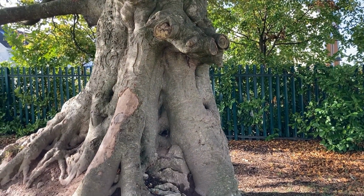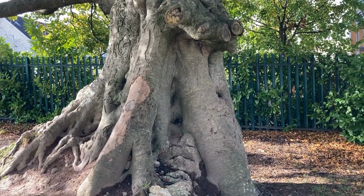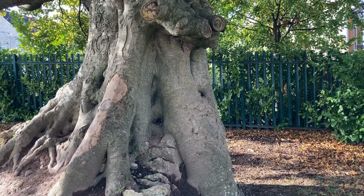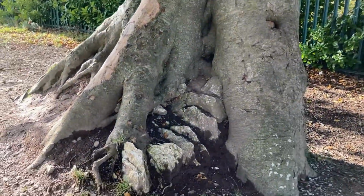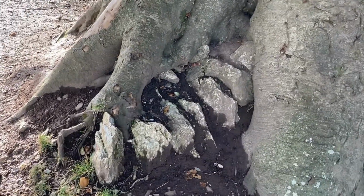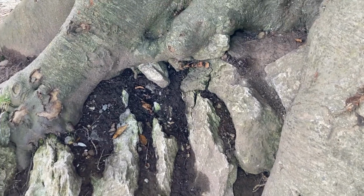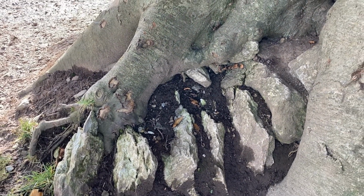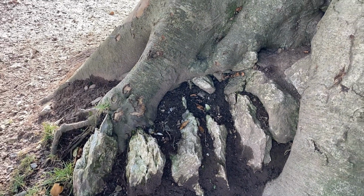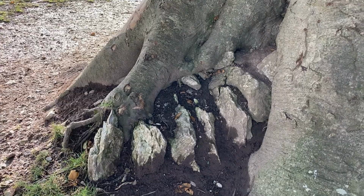And if you want to discover hidden secrets in terms of the tree's significance, it's worth spending a bit of time with the tree and seeing how many things you can notice. So for instance, down here, we just noticed that there's remnants of what looks like an old stone wall. Actually, you could perhaps best describe this old stone wall as being encapsulated within the tree now. That's the age of tree we're talking about here.